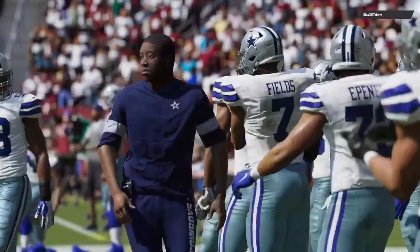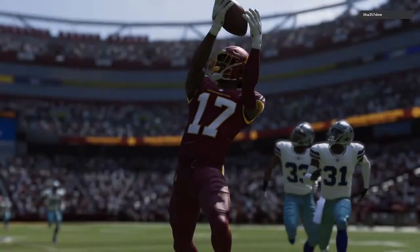Washington getting the victory here, and they were really helped by their defense, forcing 3 turnovers.